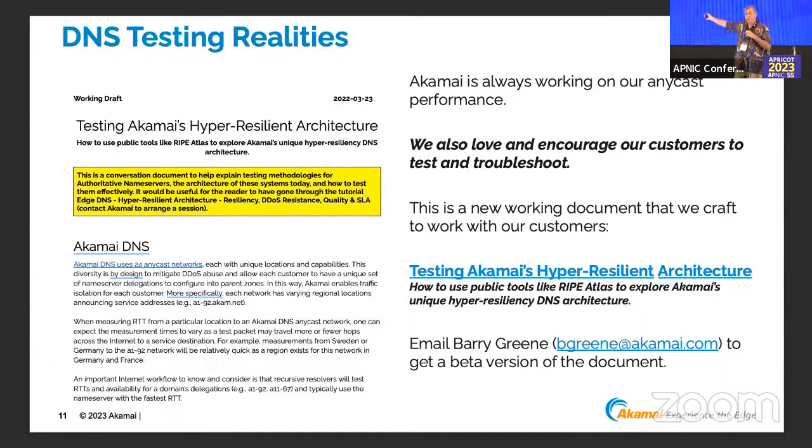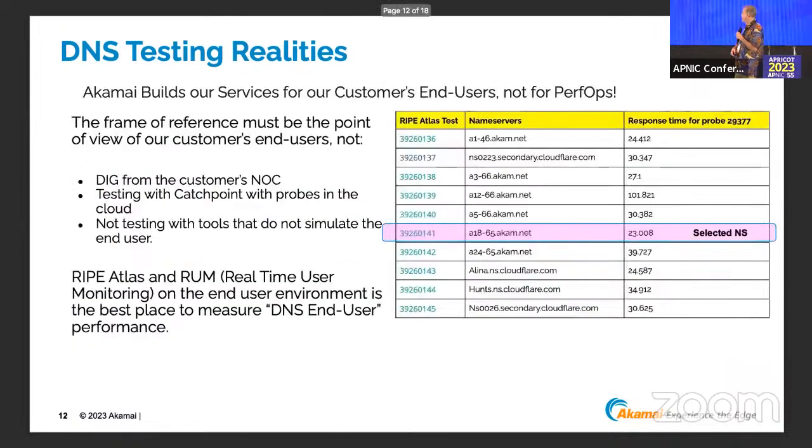We also write things. If you guys want to see how this works, just email me. I'll send you this draft of this white paper. We're eventually going to push it out to our community blog on testing architecture. So you can see how we use this to do comparative testing architectures and why we would do it and why you do it in certain ways. So this is an example of a testing architecture where we're using Ripe Atlas.